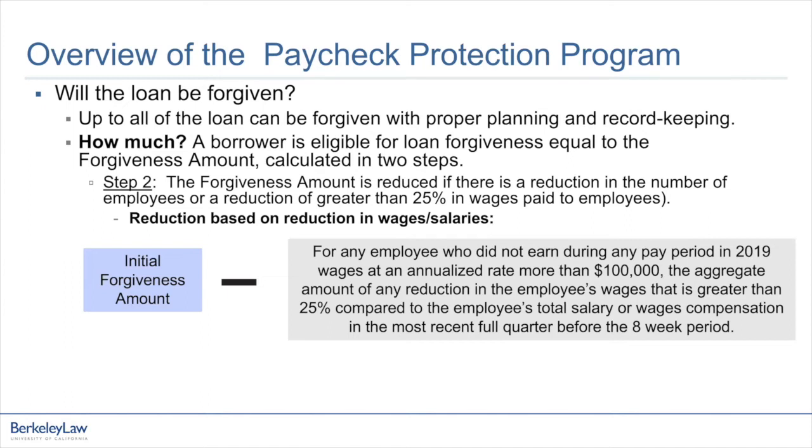For any employee who wasn't paid at least 75% of their prior pay, you would see a reduction in the loan forgiveness amount equal to the aggregate amount of the shortfall for all of these employees. To be honest, I'm a bit confused about how this language will apply in specific cases. For instance, what if your employees in the 8-week period are different than your employees in the prior quarter?